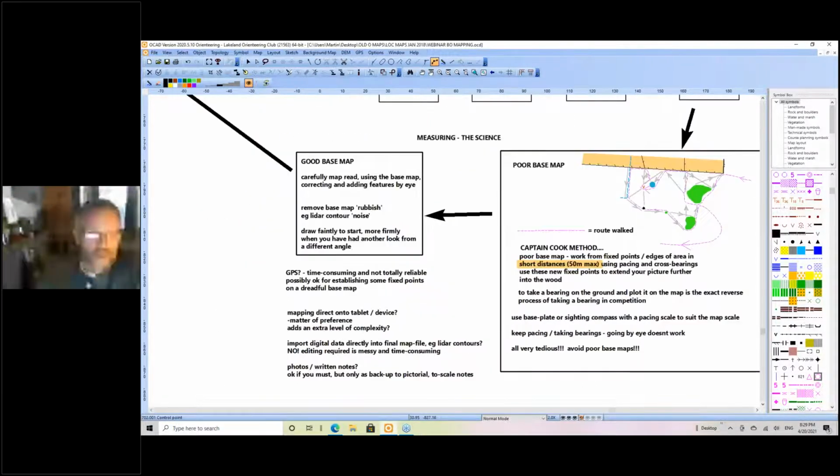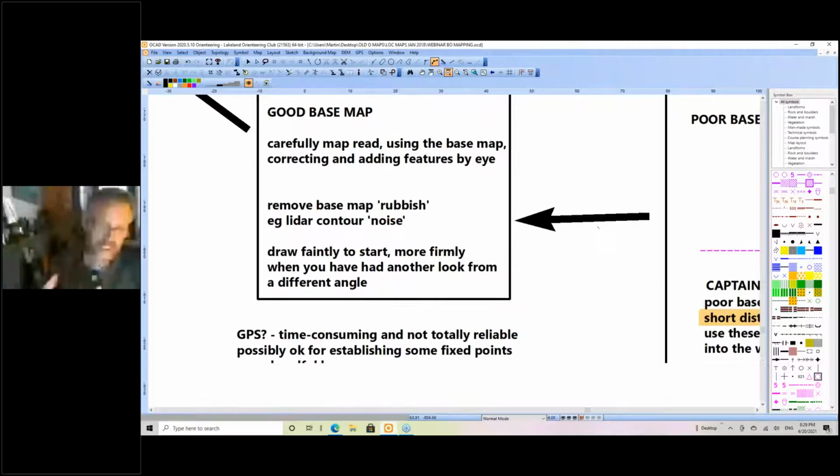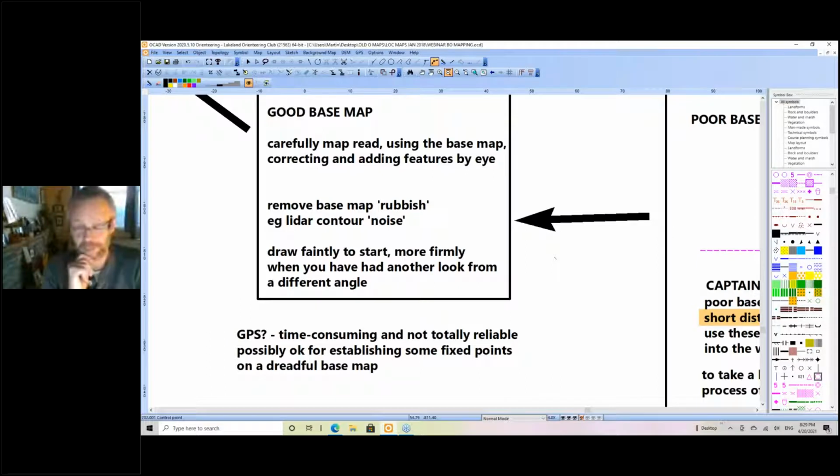If you have a good base map, you can just sort of orienteer around on it. You're taking as much off as you're adding on. You usually know where to draw everything, and you can do a lot of it by eye. As a handy hint, every line you draw on the map, draw it very faintly to start with, because you more than likely change it when you walk around to the other side and have another look. Only when you're sure, do it firmly.